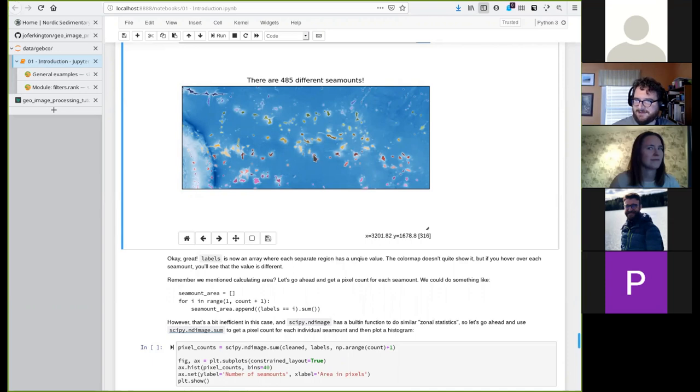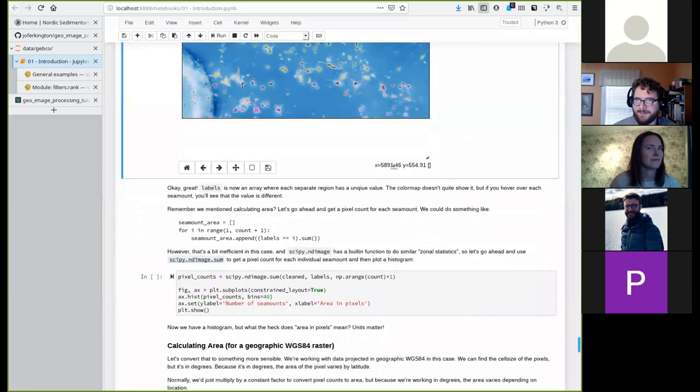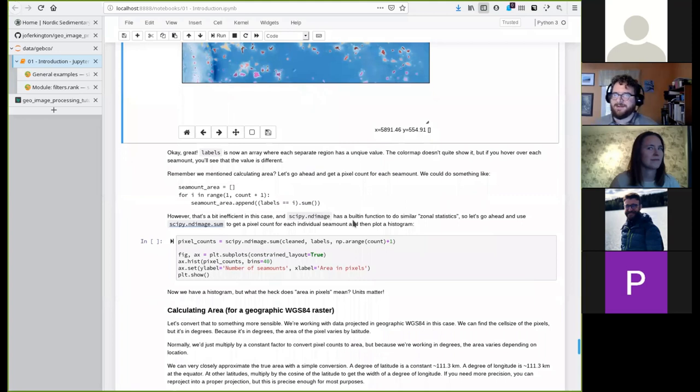So, you know, this is 316. That one is 223. Notice when I'm hovering here. That one is 125. That one is 118. You get the idea. And zero is wherever there's not a seamount, but zero is displayed as no data right now. Okay. Let's say we wanted to go through and look at the areas of these seamounts.